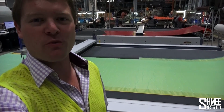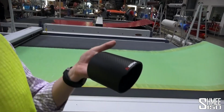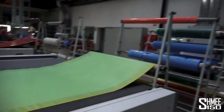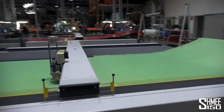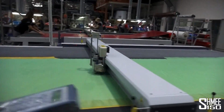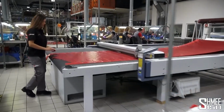Next, we're at the composites workshop. So this is where things such as the M2 tailpipe in carbon fibre are made. That arrives here as pre-impregnated carbon fibre on the rolls there. Comes down to these machines where it's then cut. All the different shapes are cut out right there. We'll keep coming through. It's then collected.